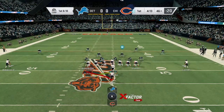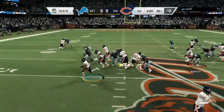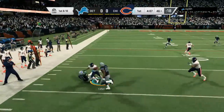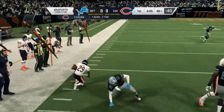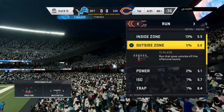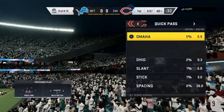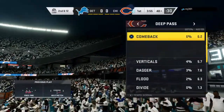Here's 1st and 10 at the 46. Here's the first carry for Tarik Cohen. And they go backwards here, losing yardage back at the 48-yard line. Now that sends them 2 yards in the wrong direction and leads to 2nd down at the 48-yard line.